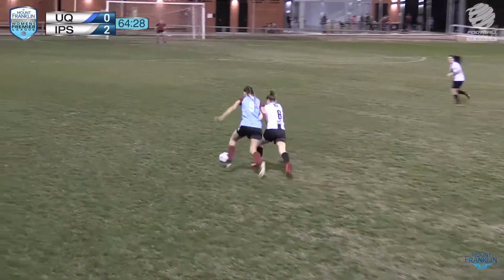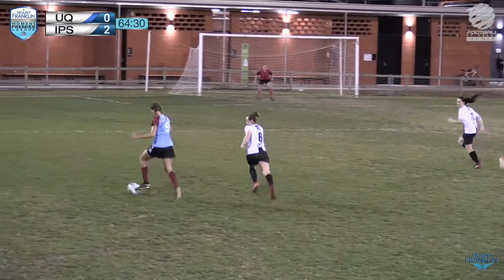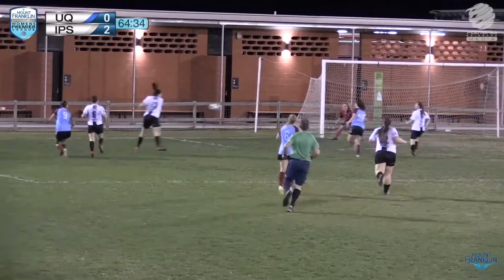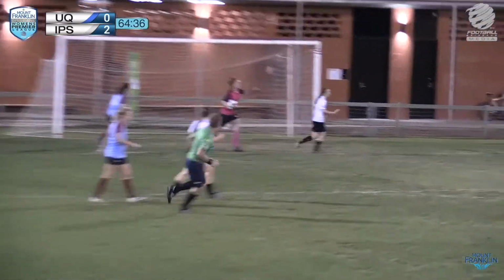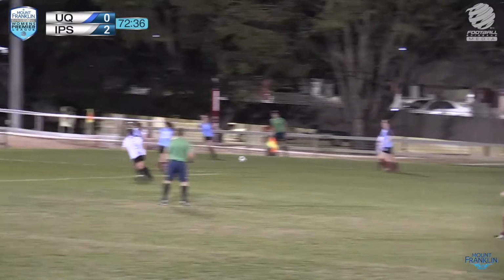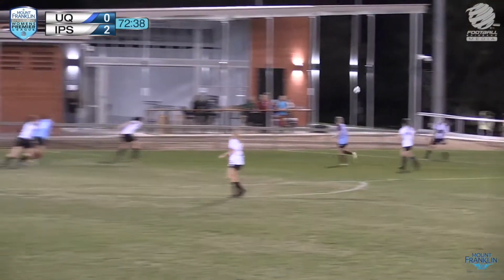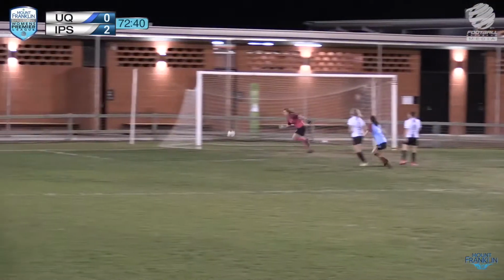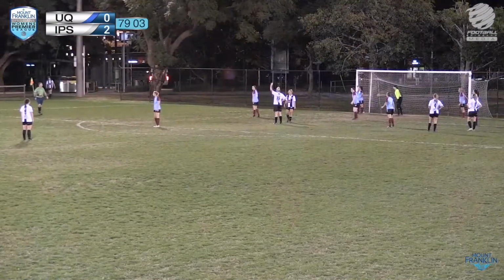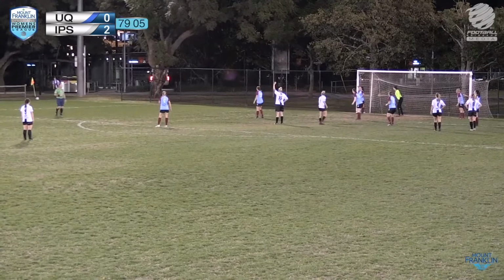Nice turn from Christy Reid. UQ looking to bounce back. Reid into the box she goes. Gets a shot away, but comfortable for Gordon. UQ might have another chance here. Ball played across. There is Reid again with the header. Just past the post. Unable to direct that on target.